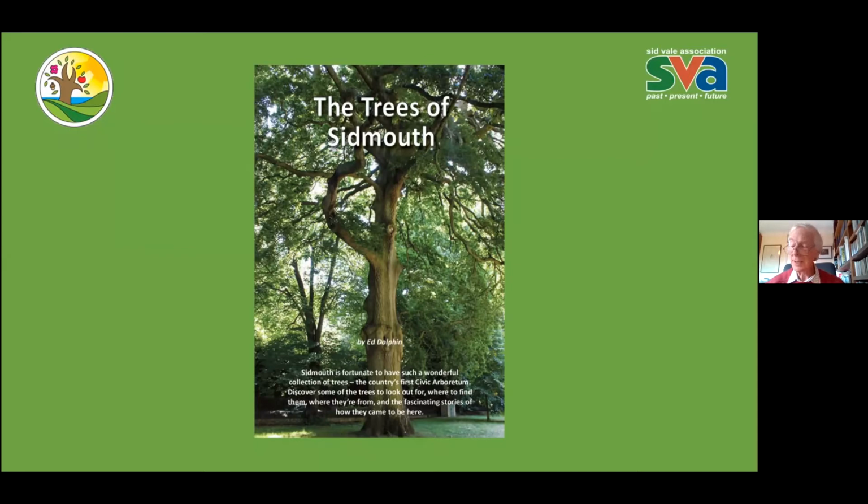These were highly successful, and we did in fact receive emails from visitors intending to come to Sidmouth who were planning their visit around the tree walk. And we really do hope that these can continue again next season if things get back to normal.